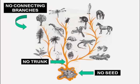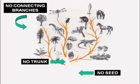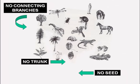So you have to ask yourself the question, if it's a real tree, how could it grow when there's no seed, no trunk to support the branches, and not even any branches? What we actually see is what the Bible declares. Each distinct family, each distinct kind was separately created. They didn't have an evolutionary ancestry, therefore there are no transitions connecting them. It's exactly what you'd expect to see if biblical creation is literally true.